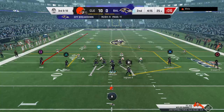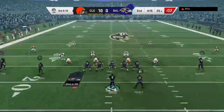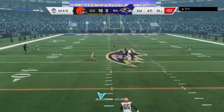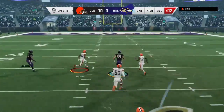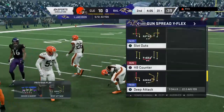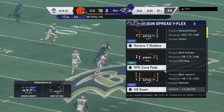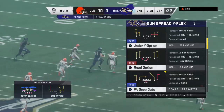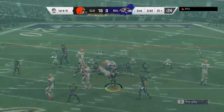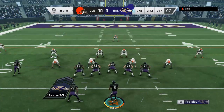They had the incomplete pass on second down. Now they need a big play here, third and 10. Operating from the gun, Jackson. That's caught by the former Sooner, Mark Andrews. And he makes it all the way down to the 31. It's a big play there for Baltimore. 44 yards. First and 10. So the big play changes the complexion of things. Here's first and 10 just outside the 30.